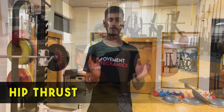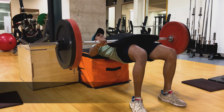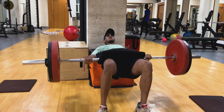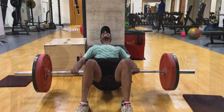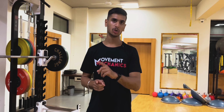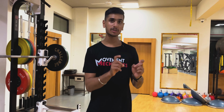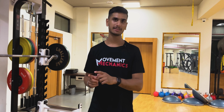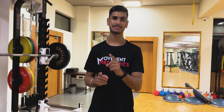Moving from the one fundamental exercise, which is the squat, to another fundamental exercise in your lower body, which is the hip thrust. Now hip thrust is loved by everyone because it is going to target those glutes. Now glutes are the strongest lower body muscles and also the strongest hip extensor muscles in your lower body. Now if you want to isolate those glutes, or shall I say slightly isolate those glutes as compared to any other exercise, then hip thrust is the exercise, and you should do hip thrust in many of the variation.